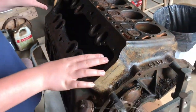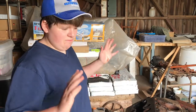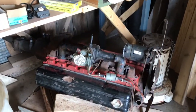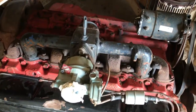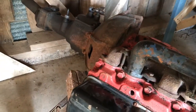I bought this engine from Tom Harms, who's the king of classic cars in Nova Scotia. He knows Gene Winfield, one of the most famous hot rodders in the history of hot rods, I guess. The 1954 Chevy 235 inline 6. Tom Harms gave me this engine for free, and I was really happy with what he gave me. This is a great engine, and I'm going to sell it on the market so I can make some money for my other projects. Let me introduce you to my other project.